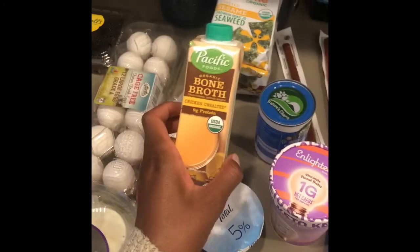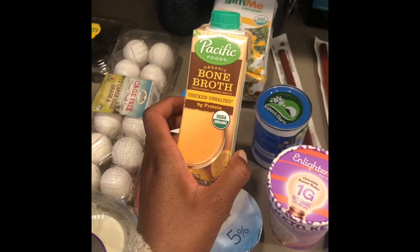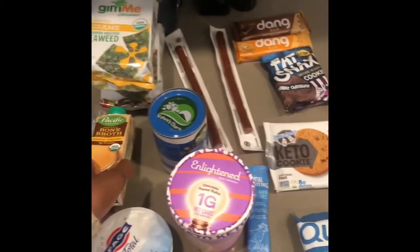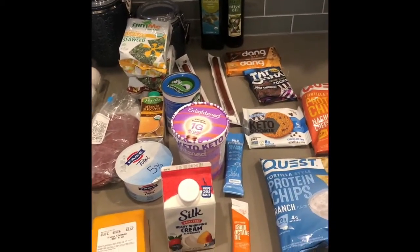We got some bone broth. I hear people talking about this. I guess it's good for protein, and also I hear people saying if you're losing electrolytes, it's good to drink this bone broth. All right, so let's get more into the snack section.